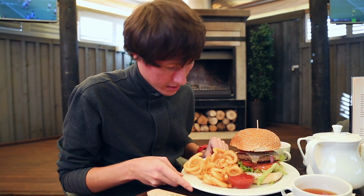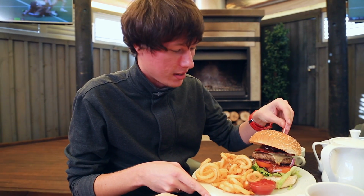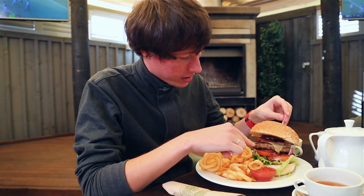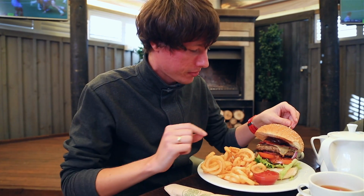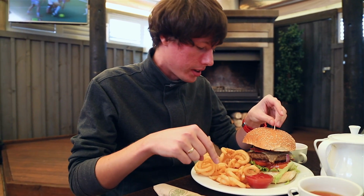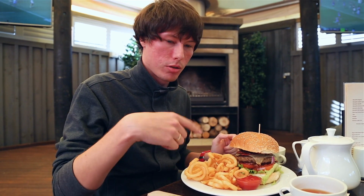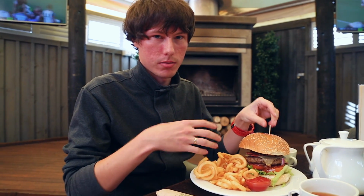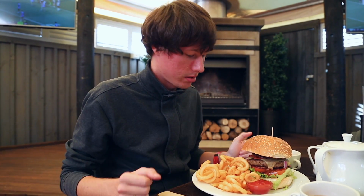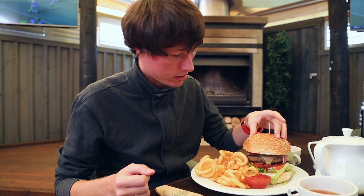Look at this. This is probably the biggest burger I've ever seen. Pretty sure. So here is beef, bacon, and mushroom. Yeah. With the curly fries. And sides can be changed to salad if you wish. But I guess no one has salad with this kind of burger. It just doesn't make sense. Oh, I have no idea how to eat it.